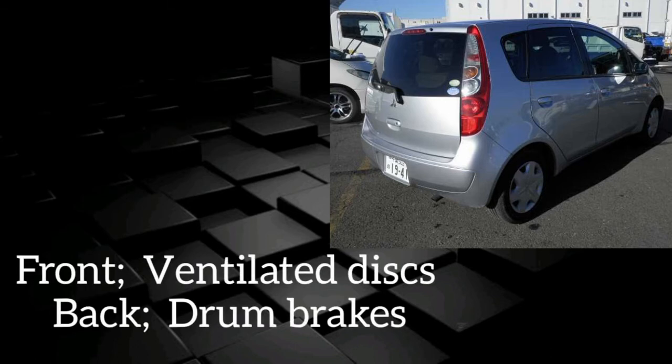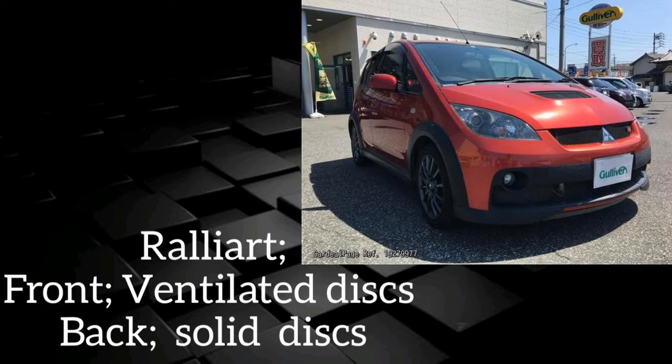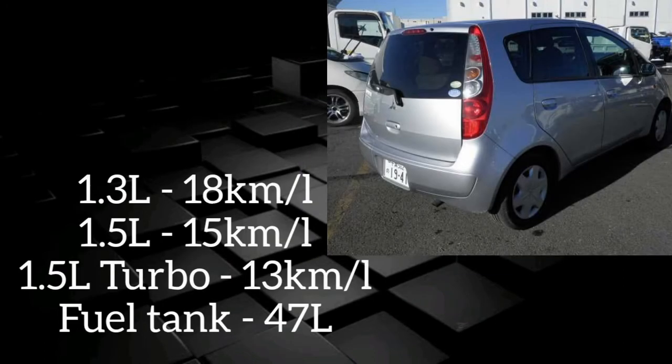The transmission options on offer are either a CVT or a 5-speed manual. This car gets front ventilated disc brakes, and at the back it gets drum brakes. The Ralliart, on the other hand, gets disc brakes at both the front and the back, with the front ones being ventilated and the back ones being solid discs. The fuel consumption for the 1.3 litre is around 18 km per litre on average, and around 15 km per litre for the 1.5 litre on average. The 1.5 litre turbocharged in the Ralliart can achieve around 13 km, again that is on average. All these figures will depend on how you drive as well as how busy the traffic is. As for the fuel tank, it is around 47 litres.